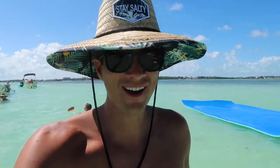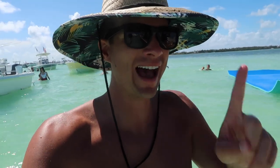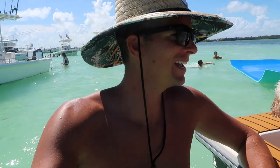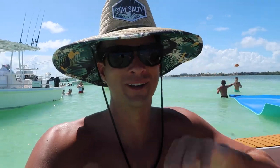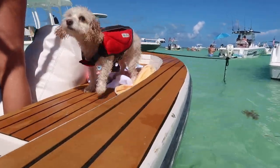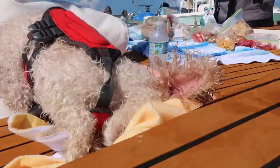Oh! We actually saw a manta ray here earlier, which was so cool. So you can add that to the dolphins as well. Today has been pretty darn good. No sharks yet, but we're still hoping we see one. Ben's been a champ. He's just been hanging out, being such a good little boy. He just finished eating a little bit, had some water to drink as well.